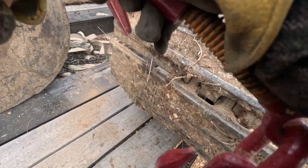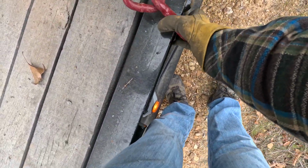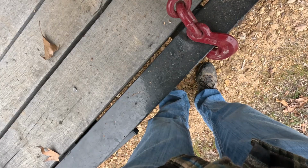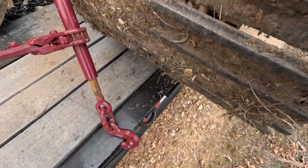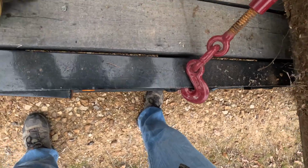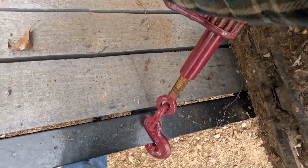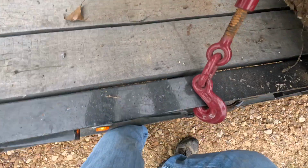Yes, it does. Entrance to the building. Yes, sir. I think I'll be able to get in there. It is. I'll have to stop and put the wire.